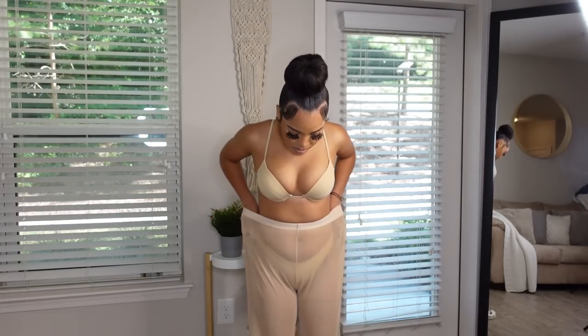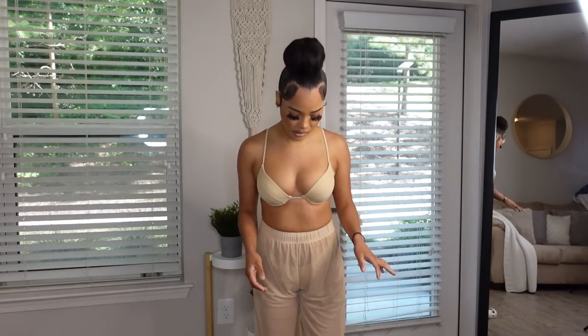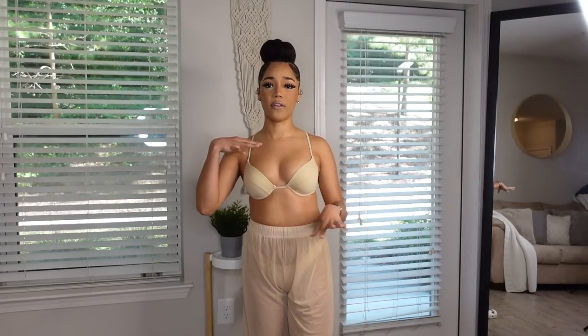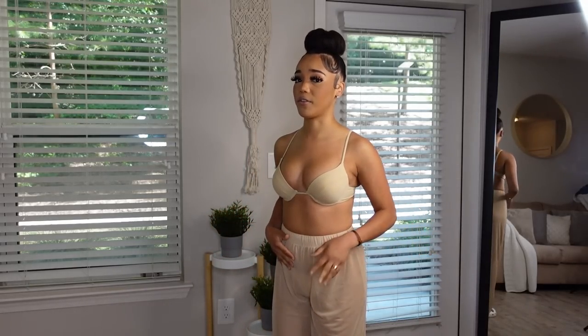And I personally love this set. It is tall girl friendly. So if you are super tall, this one will definitely fit you because it kind of drags on me and I'm 5'3", just for reference. And I also weigh about 126-ish, just for reference as well, in case you're watching this and you wanna get this set as well for yourself.